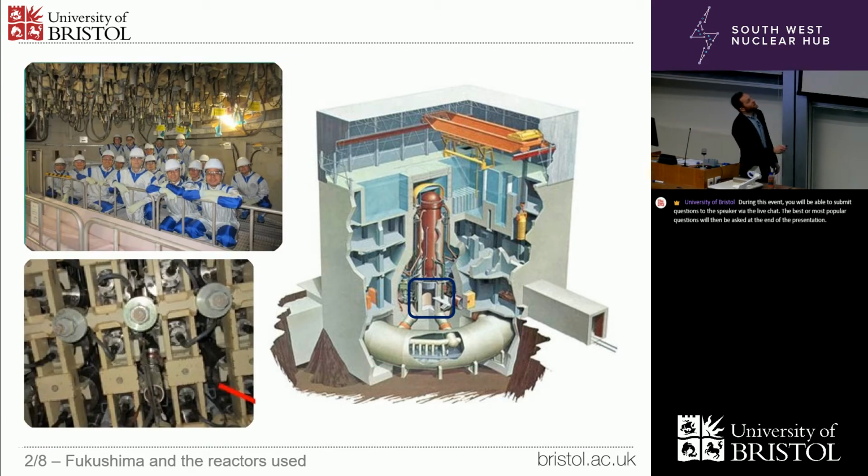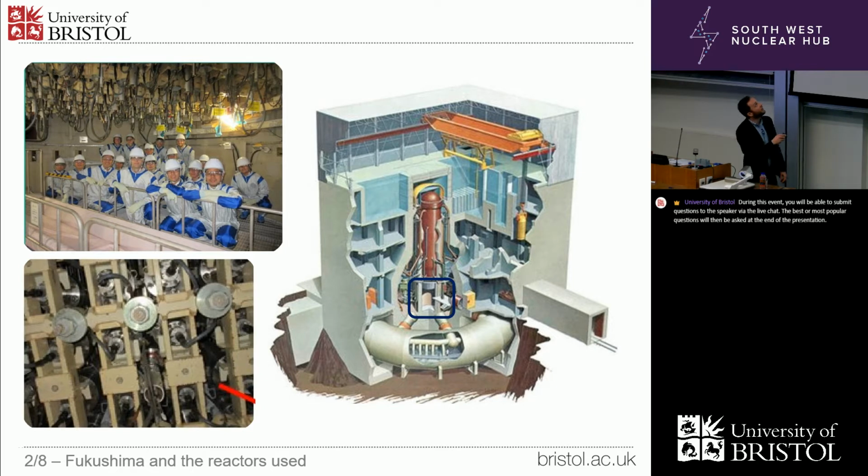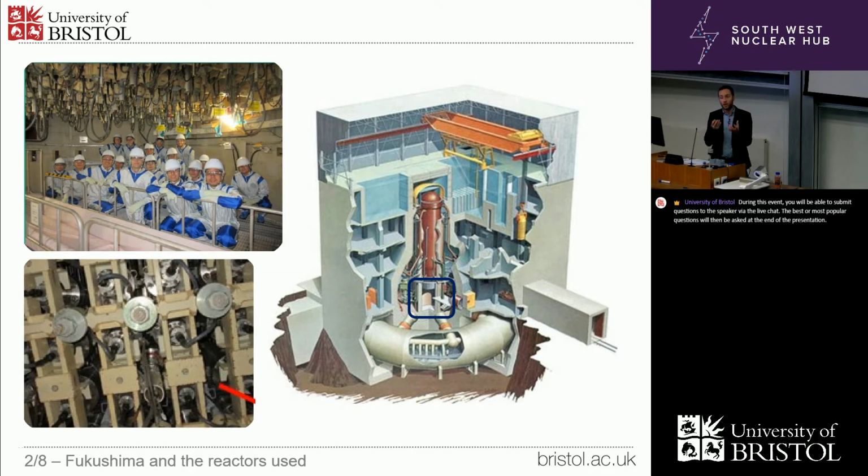Last thing is the control rod area. It's in a place called the pedestal. This is me at the back and Professor Drinkwater. Some of you may know him. He's at the front there. Incredibly cramped, small area. And this is directly below the control rods, which will regularly be moving out of the core.